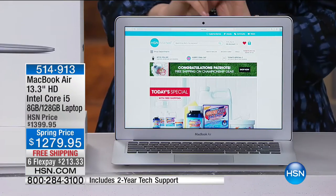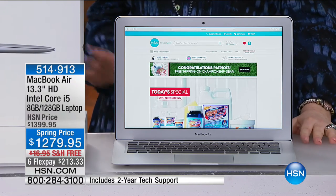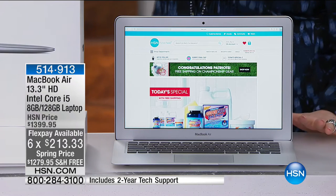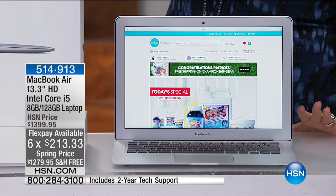But you only have until the top of the hour to do the special that I got for you of 6 months to pay it off, 6 payments on the FlexPay. If you want a year to pay it off, anyone can do that. And that's with an HSN card only, though. You have to use our own credit card, which is super easy to get and has no fee.